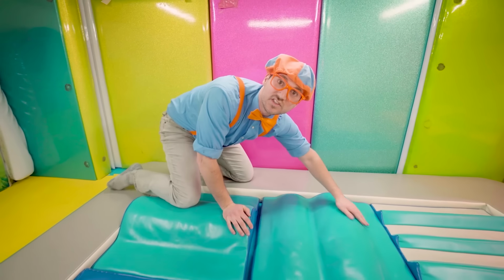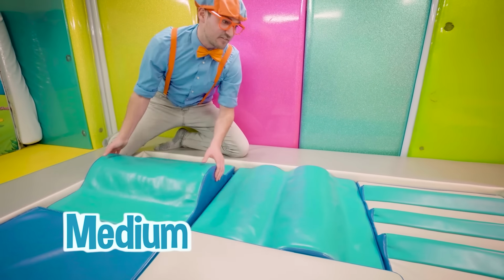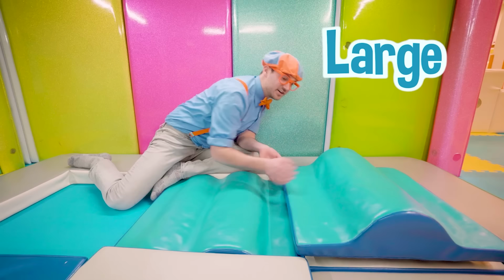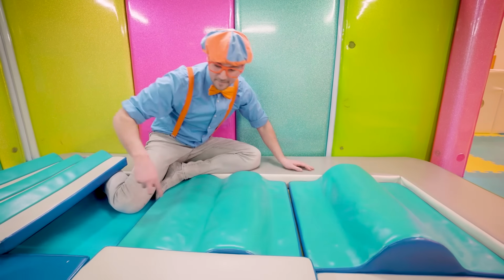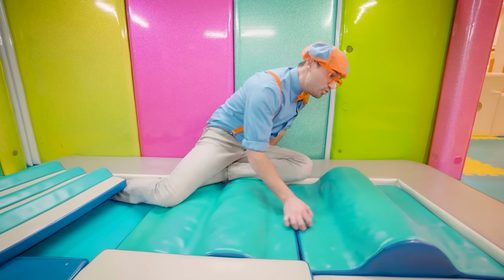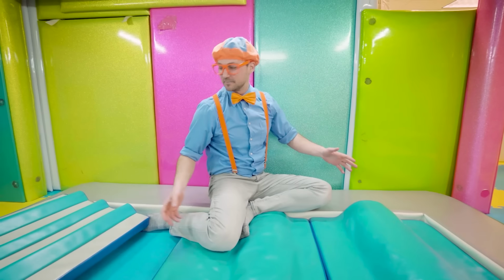There's two smooth humps right here. Wow. One is small, one is medium, and if I put this right over here, whoa! Look at this! Small, medium, large! That is one large hump or bump. And if I had a dirt bike, whoa, you can catch some big air off of these bumps.